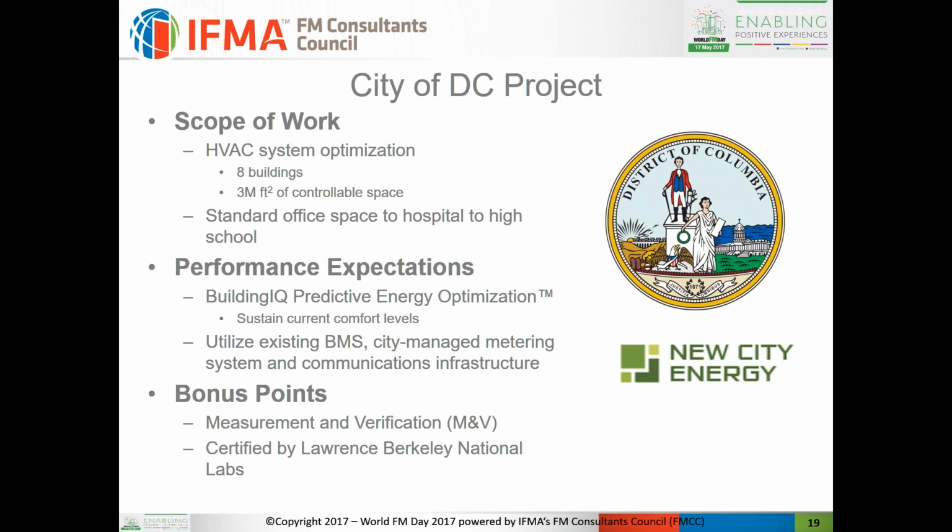So it's a good mix from a portfolio perspective if you're a management company or you're a holder of mixed-use space. It also gives the City of D.C. a good sampling of what they have in the city: office, hospital, and school. So they had some performance expectations really around this whole notion of predictive energy optimization, including how does it work with an OK system versus a state-of-the-art system. Is it a sustainable savings? Because most of the problem with energy services is that they begin to decay in value over time.